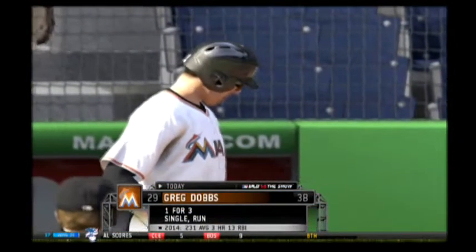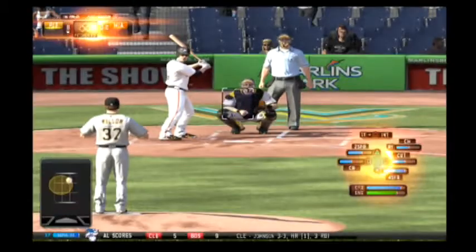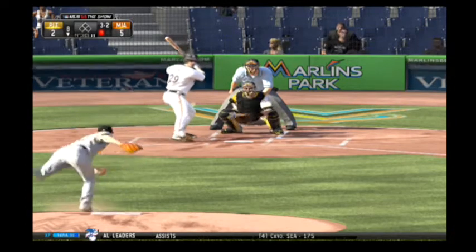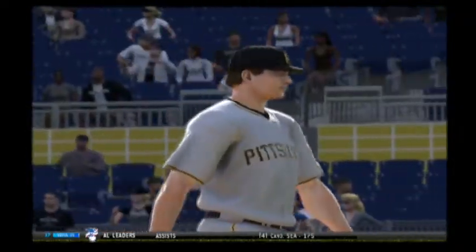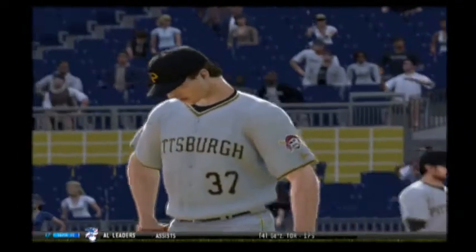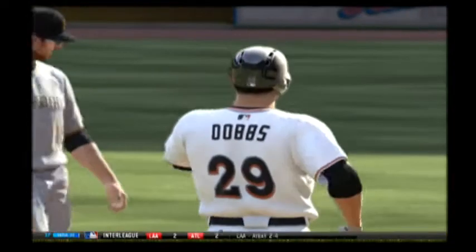Greg Dobbs will have another go. He struck out looking his last time. Strikes. And you know what, guys? This is a big league battle going on right now. Neither guy wanted to back down. No sign of weakness on either side. And he looks at one that misses, and that's an excellent job of making his man throw a lot of pitches as he toughs out a walk.